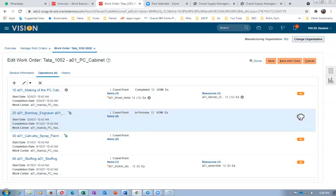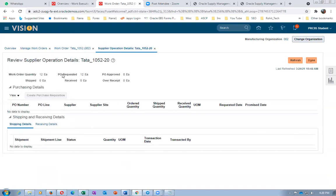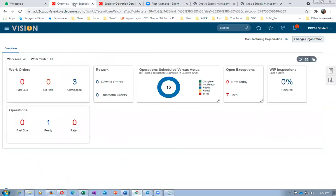If you go down, have a look at it now. Fine, go to the supplier operation. The purchase request is now made. So PO requested is 12 now. Fine, previously all these things were 000. Now the PO requested is 12. So let us go there and have a look at what happens in this thing now. So it is not done.